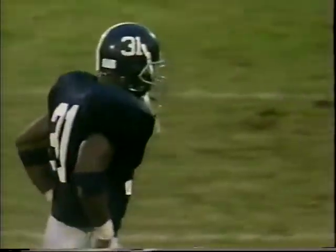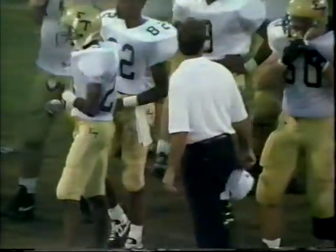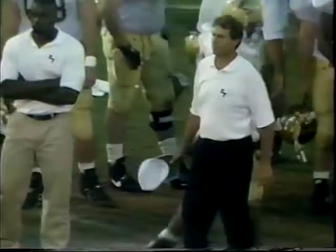Now East Tennessee has taken their final timeout as they stop the clock on this fourth down play, as Mike Cabin tries to look at all of his options on this punt situation. He will get one last opportunity, and he's got plenty of time at a minute 17. Last team to score wins.